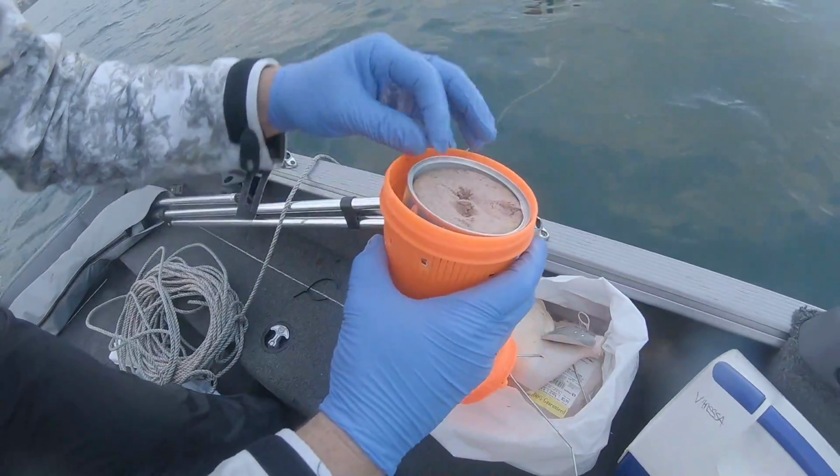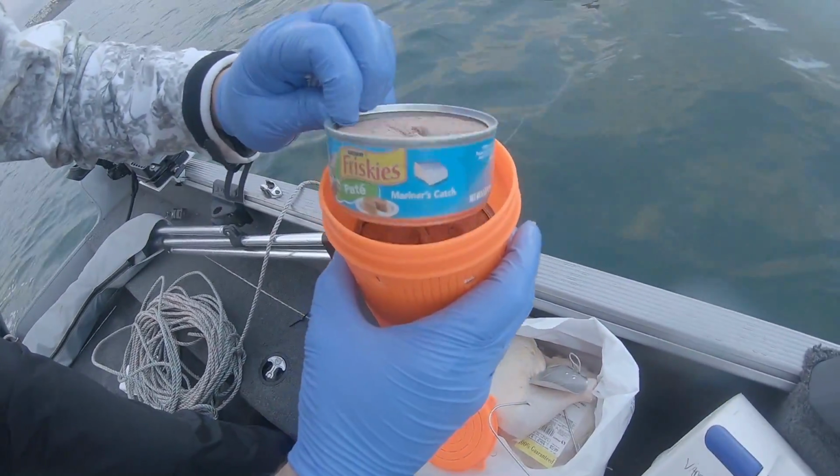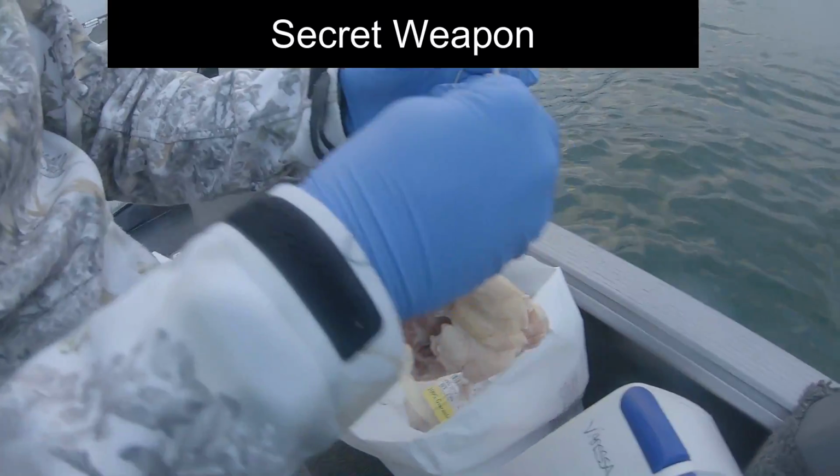I'm so mad at Eric. He brought cat food and he's making me put it in there. I would say wet cat food and wet dog food probably grosses me out more than anything else.